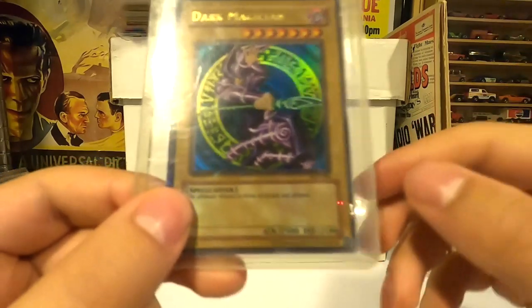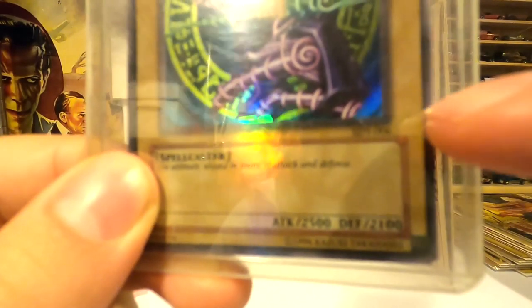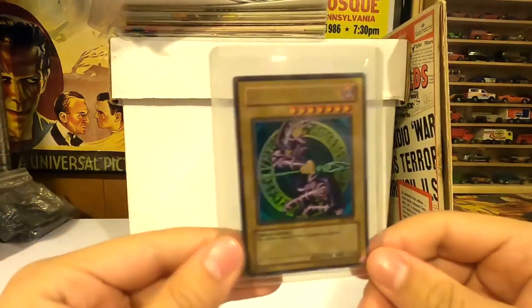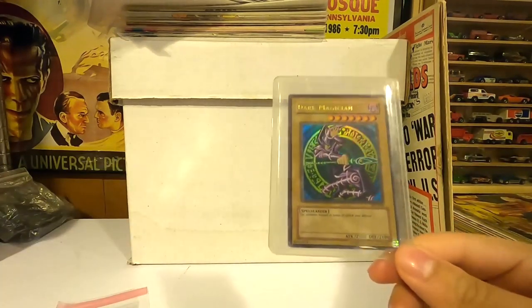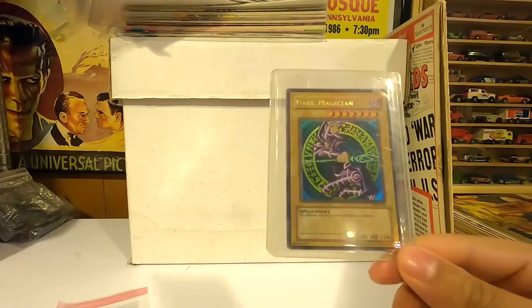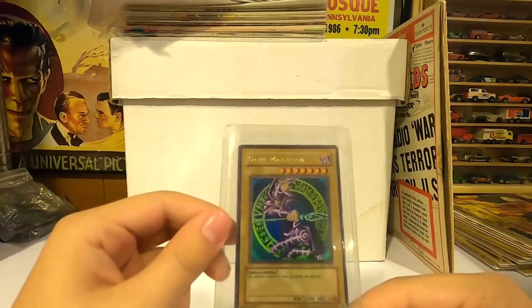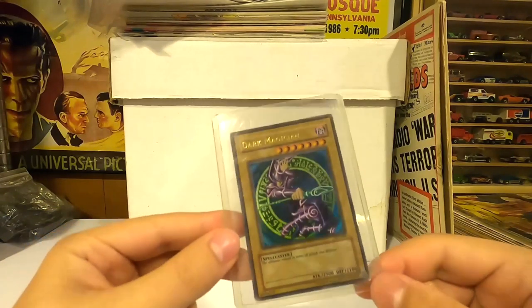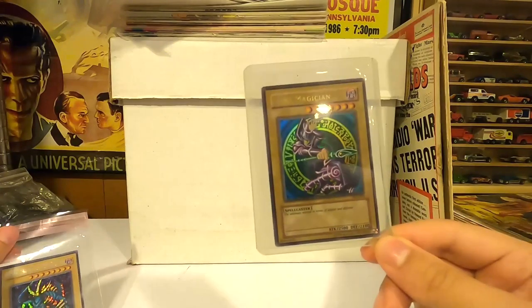With all these Yu-Gi-Oh cards, I don't know if the camera's going to focus in on that, but you always have these numbers right here, and it basically indicates the edition of the card in a way. Those numbers indicate the year it was made and what set it was a part of, and you can do the math from there and trace where this card originated from. So Dark Magician, iconic, probably the most iconic monster in Yu-Gi-Oh!